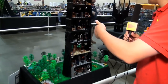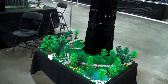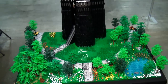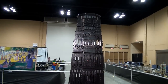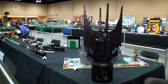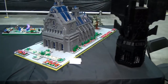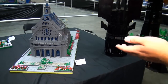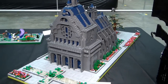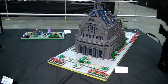If we come around to the front here, really awesome Lord of the Rings build. This is the Tower of Orthanc, done by Brendan McMahon. We'll definitely have a more in-depth video of this. It looks like he's taking the top section off right now, and I guess he set the top section right here on this table, so there you go. And Chelsea Donis built the Indigo Cathedral that we mentioned earlier. Really cool architecture styles in there, a great job with that and the landscaping and everything.